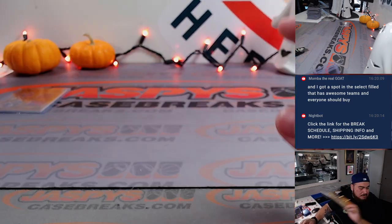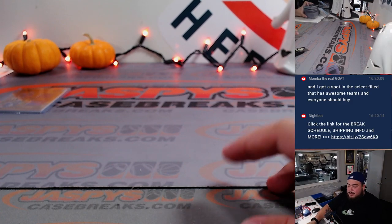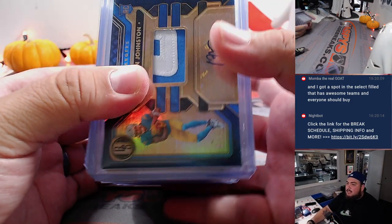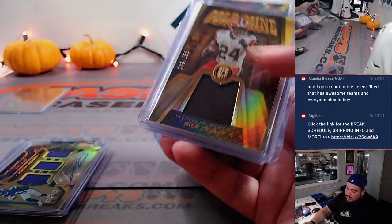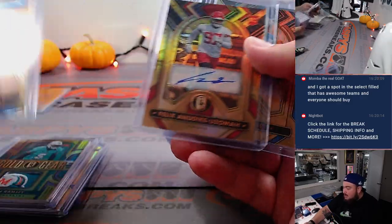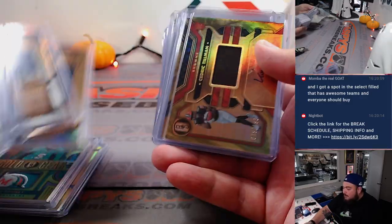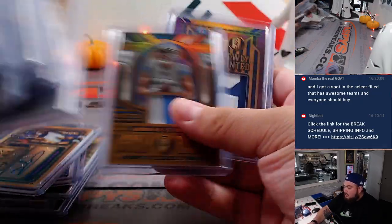So, unfortunately, no Bijan on this side. No other relics or numbered cards of some other quarterbacks, but some nice RPAs, though. Quentin Johnston. We got a couple of Jaxon Smith-Njigbas. We got a Jordan Addison. It felt like a wide receiver box, really. We got Hendon Hooker, obviously. LaPorta, Frank Gore. All right, there's another one there, Deuce Vaughn. Daunte Culpepper was kind of cool, though. But yeah, there you go, guys.